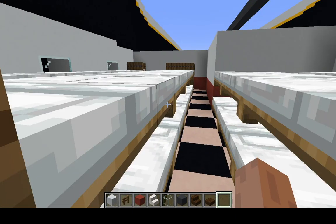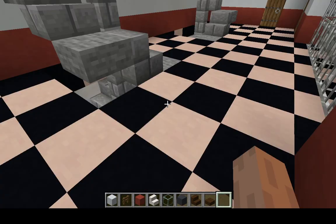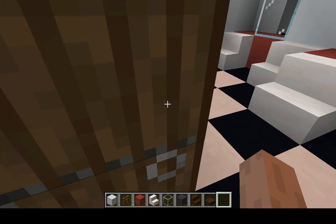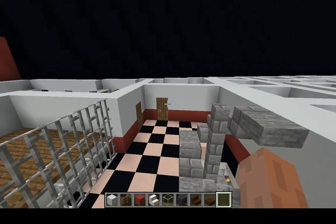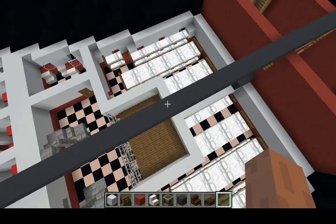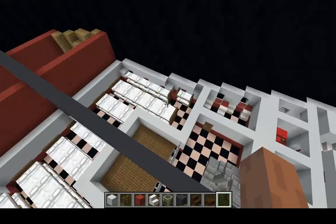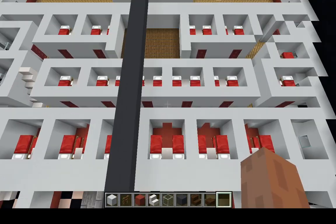We have the fireman's quarters. The fireman's stairwell, which now has the actual fireman, as well as fireman's laboratories and stuff. There are two washrooms. There are two cabins, I guess, bunk areas for the firemen.